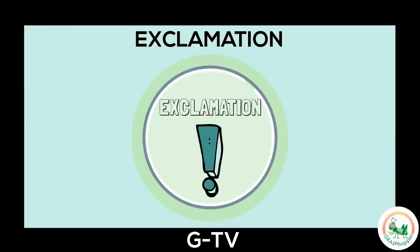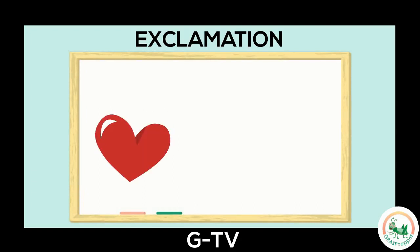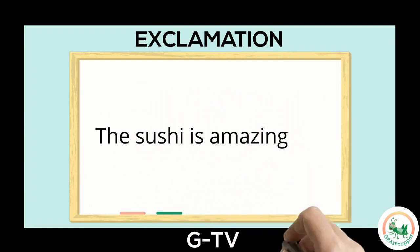The exclamation point or exclamation mark is another ending punctuation. One time we use an exclamation is if the sentence is expressing a strong emotion. We can love something, dislike it, or even be surprised. When we see an exclamation mark, the sentence may be telling us about how someone feels. Here's an example. The sushi is amazing! This sentence expresses a strong feeling about the food. Therefore, we put an exclamation point at the end.